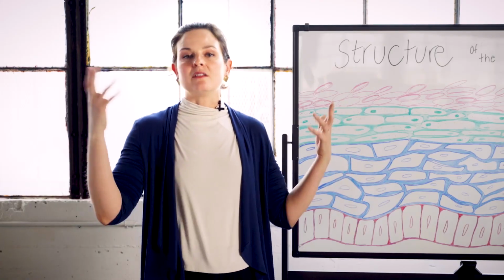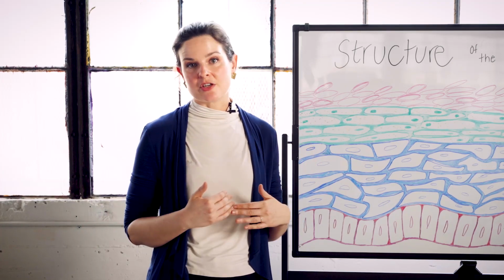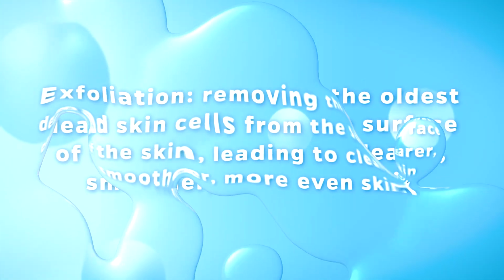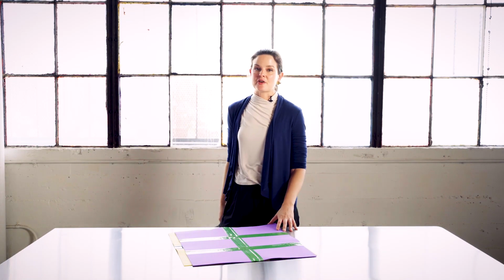What's another reason all of this skin structure matters? Well, let's take a look at how exfoliation works. Exfoliation is just helping to remove some of those dead skin cells on the surface of your stratum corneum.